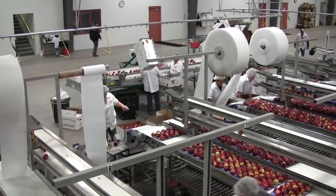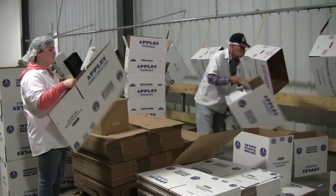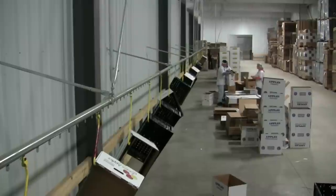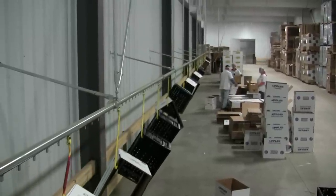Carton building and delivery fulfillment can be maintained by one or two people in the remote carton building area, and they easily keep the track full of exactly what the line needs as they need it.